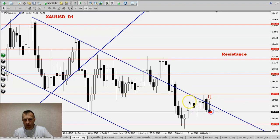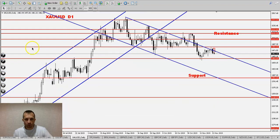I mean, this signal, and also this pin bar buy signal is still in place, because this minimum didn't get taken over by sellers yet. So what I recommend is to just wait for the next steps from the sellers or buyers. If we, for instance, break through the 1450 level, then the next target will be 1400.